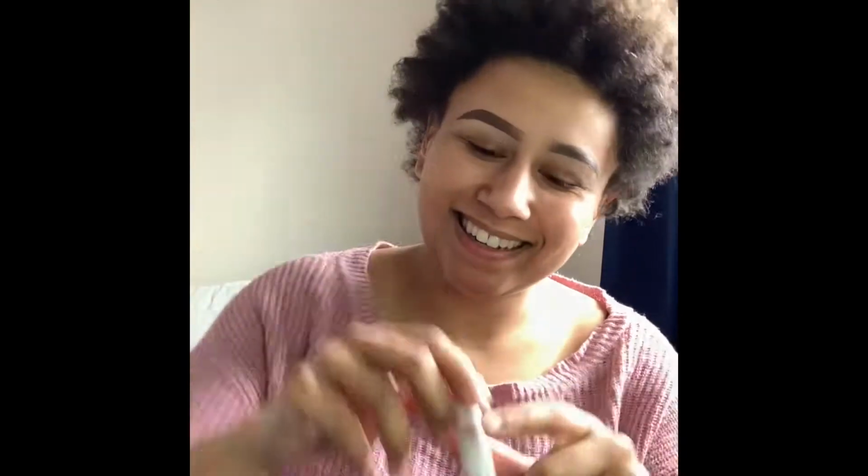Everything's a sister company. Milk Makeup sent me their brow gel in the shade Grind, so thank you for that. And then Smashbox gave me a lipstick in Stepping Out. Super cute. Let's try this on.